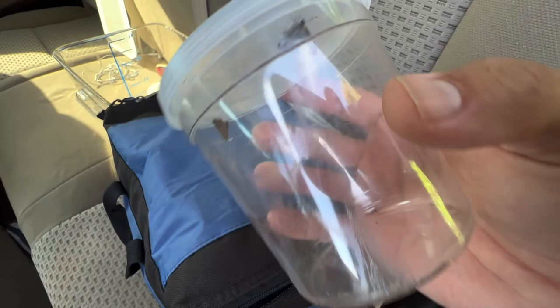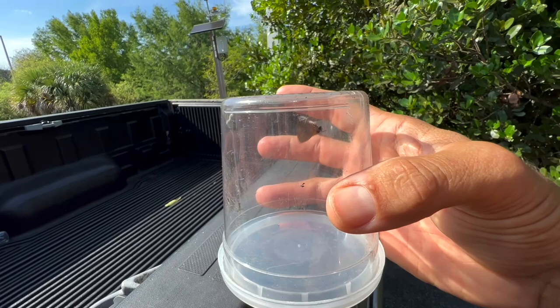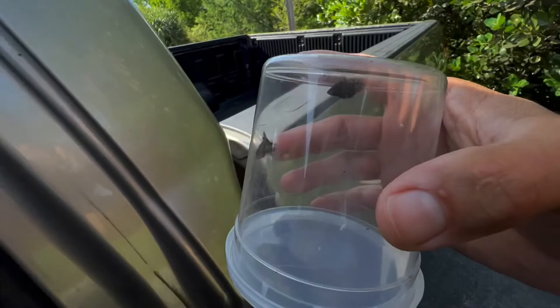And guys, by the way, if you ever want to open your cup without your butterflies flying out, you just kind of turn it upside down, bring it into the light, and hair streaks always instinctively fly up to the light. So then you can open this lid and put something inside if you want to, but I just wanted to show you that.